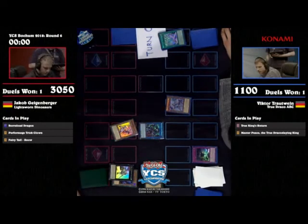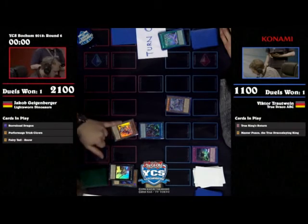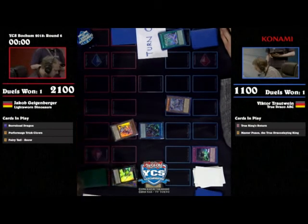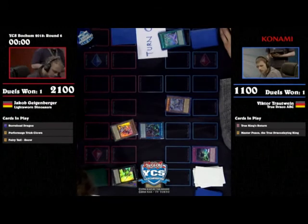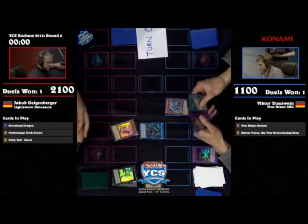So here's an attack with Masterpiece. Again, we see Borreload just not using its effect. If he'd used the effect both turns, the Masterpiece wouldn't even have had enough attack points to deal with that Castell. It's interesting. Yeah, we've seen a bit of misusage of Borreload Dragon this tournament so far.